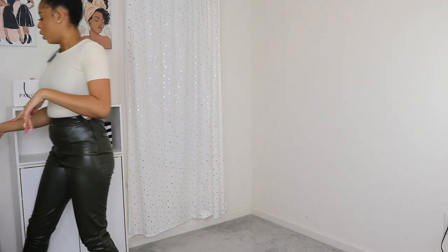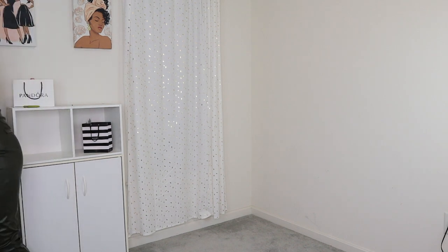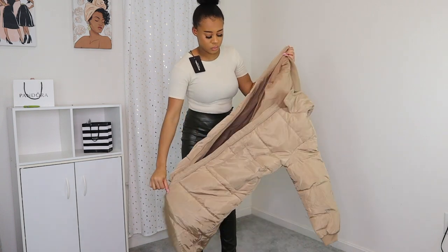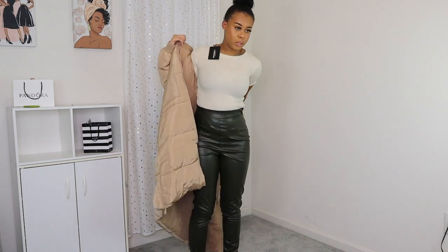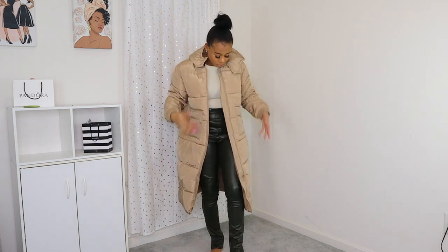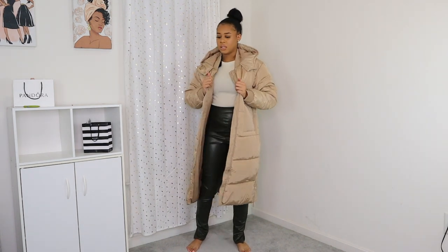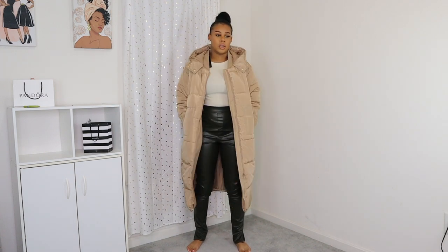I'm gonna show you guys one more piece, and this is more on the winter side. Like I said, I got some winter and some spring things. So this is on the winter side. I wanted a long coat and baby, your little thing was having a sale, so I was like, have to cop. Ooh, so cute. Oh, yes. This is so bomb. Okay, so this is this coat. I got this in a size 6. I didn't want to go bigger than this because jackets, I can get in a smaller size, honestly.